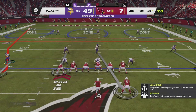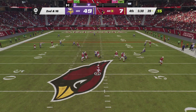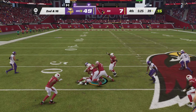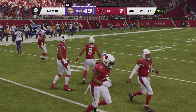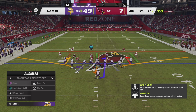Work to be done here on 2nd and 16 after the sack. Murray now to throw. And his pass is intercepted for the 4th time today. Picked off by Byron Murphy. And the Vikings are going to take possession here at their own 47-yard line. Here are the Vikings now to start their next drive.